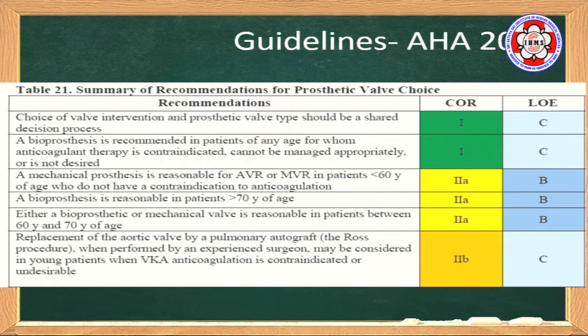So if you see the guidelines, of course, the choice of valve intervention and prosthetic valve should be a shared decision process. And the other one, we have a group, class 1 indication. The main thing is mechanical prosthesis is reasonable for AVR, MVR in patients less than 60 years, those who have no contraindication for anticoagulation. Bioprosthesis is reasonable in patients above 70 years of age. And either a bioprosthetic or mechanical valve is reasonable in patients between 60 and 70, which is a gray area and becomes the class 2A indication.